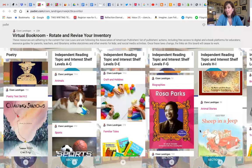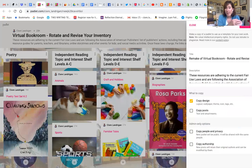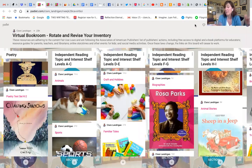Whether you're in Google Classroom or Zoom, I've done it with both. It's easy to share your screen and invite your kids in. You can either show them the one we have, or you can remake this board that I've made free and accessible to everyone. You can make the background your own. Once you remake it, you can get rid of some of the columns or the shelves that aren't right for your class and create your own bookroom inventory for them to use, or you could bring them into this one either way.